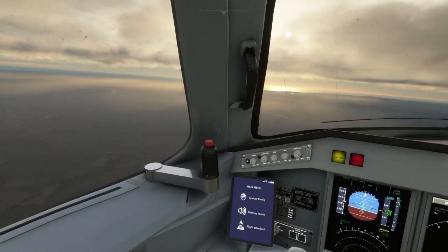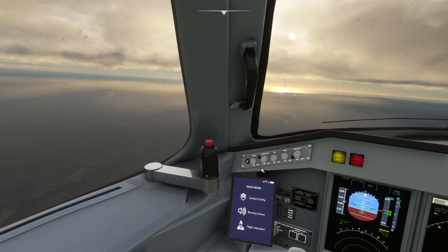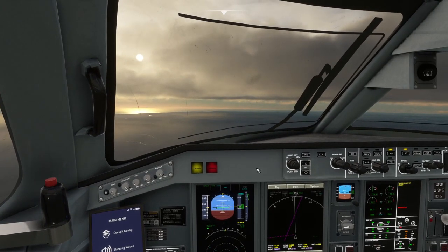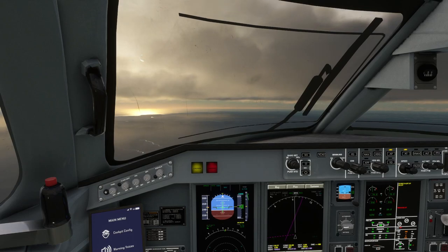Then a successful takeoff there, just above 6,000 feet as we set off. There's the North Sea just in front of us. We're going over that way in a southeasterly direction, in the opposite direction to where we want to be going ultimately, but we'll catch that connection in Amsterdam, then it's next stop Vegas.